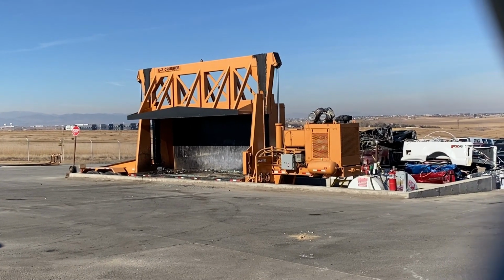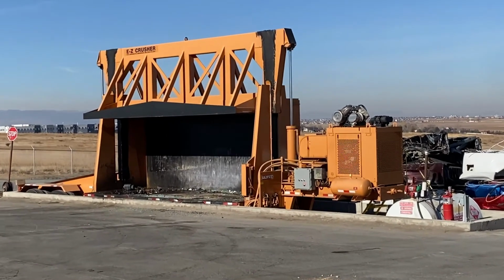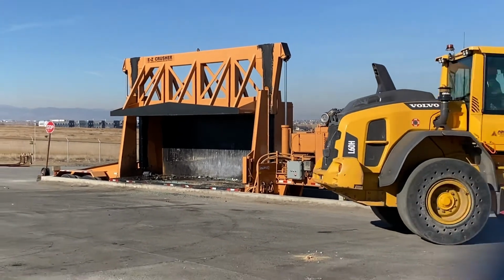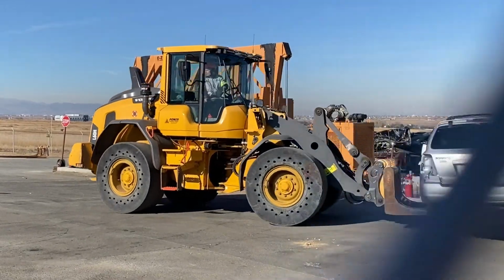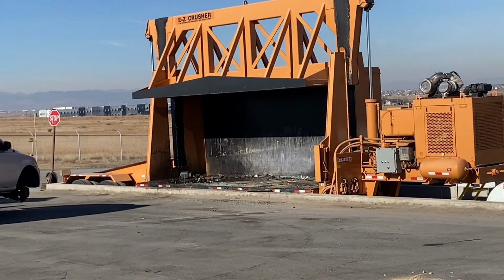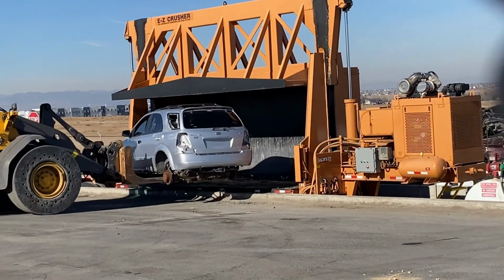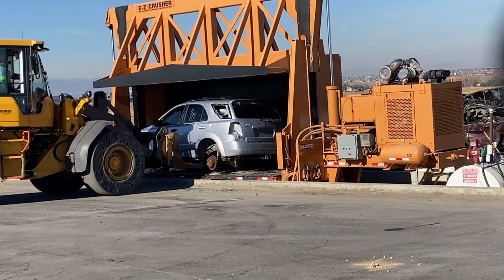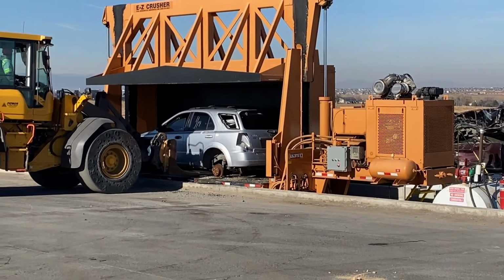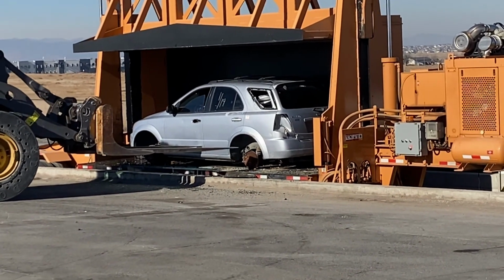Oh yeah, it's something a little bit bigger. There we go. It's a Kia Sorento, first generation. Let's see how this thing goes. Hopefully it won't break the crusher like the Cadillac did. Here we go. Putting it in. And then down comes all kinds of force in a second.